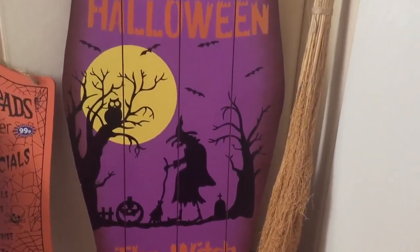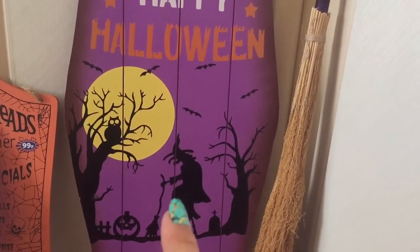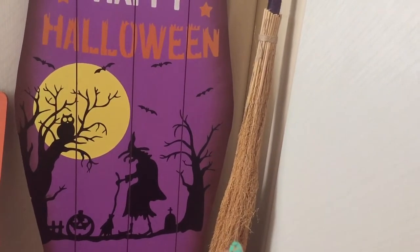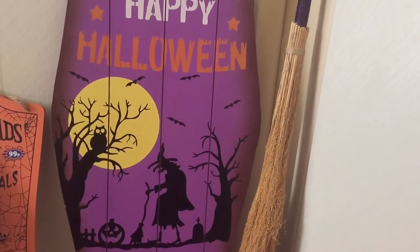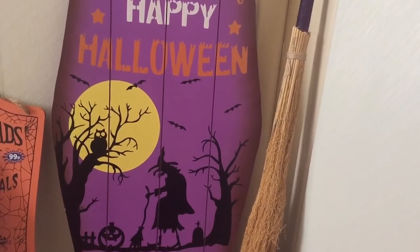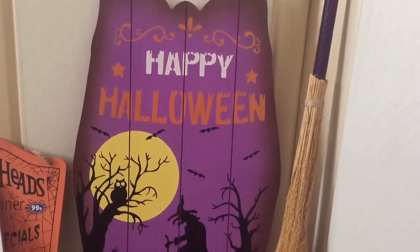And what I normally do is I have that sign in my hallway, usually, along with the broom, which is on one of the coat pegs, and the witch's hat. The only problem is now, this year, I've got a little unit in my hall, so it might not be possible to do that this year, so I may have to rethink that.